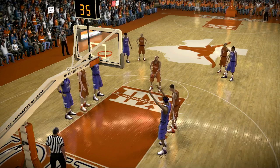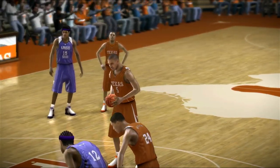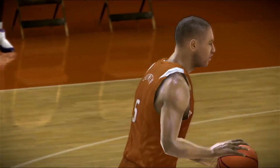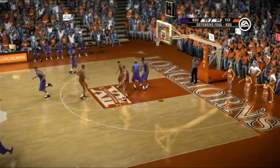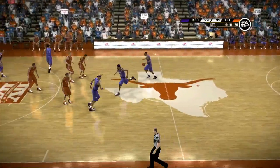He has a chance to cash him in. Good. Texas is showing a bit of a run here. Things are going their way right now. Misses the second shot. Rips down the rebound. Now they've got to get out and fill the lanes, Brad.